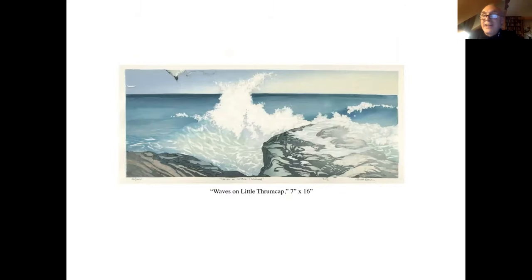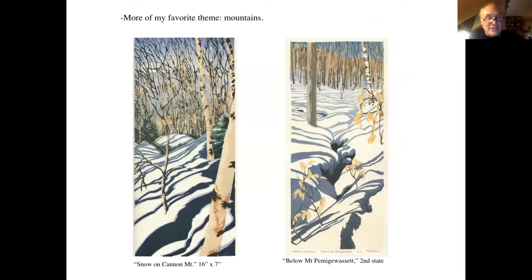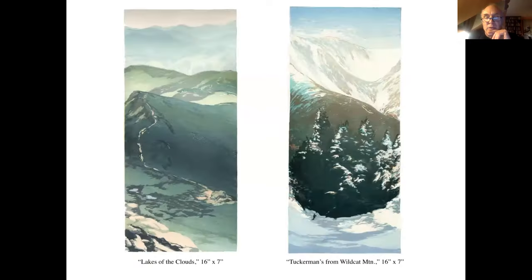Here's another print related to it. I just showed it. Here's some winter prints. I didn't have time this morning to get the drawings. It would have been neat. The one on the right, I remember I had a pretty developed watercolor painting that I used. As was the case on this, I remember this Tuckerman's from Wildcat Mountain. I had a nice little oil painting that I worked that print from. Whereas the one on the left, I have this muddy, messy, bad watercolor on a board. It just looks like nothing. But that's the print that it led to.